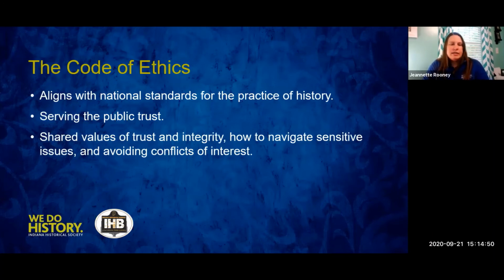Essentially, what these boil down to is keeping the public trust. The public trusts historians and history organizations, and the values shared for the County Historian Program in the Code of Ethics show that we value that trust and hold ourselves to high standards of integrity in the work of history. The Code of Ethics describes how county historians practice the work with integrity. A lot of the details for how to do this work will be gone into in a little bit more depth in the next 3 modules after this initial training module.